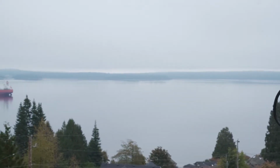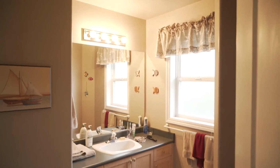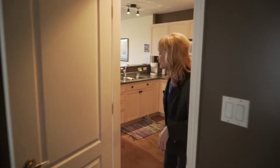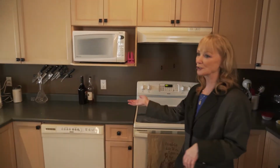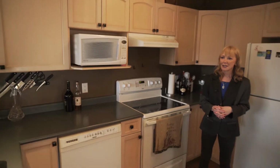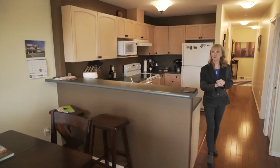All right, so we're inside this beautiful half duplex. I want to just take you through the floor plan. The master bedroom is over here with a lovely ensuite. Then we get to my favorite part, which is the great room area. So there's a beautiful kitchen that is open to the dining room and living room. A nice open concept that all take in the incredible ocean views.